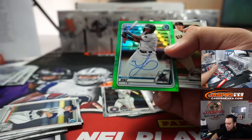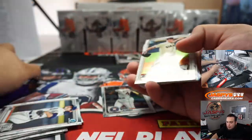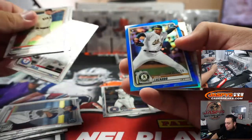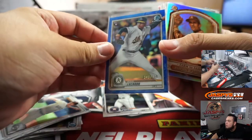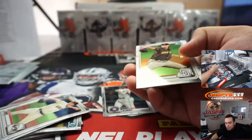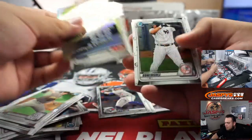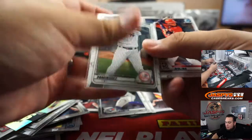And we got Luen Diaz for the Marlins, green first. Brian Crouch with that one. We got Jesus Luzardo, blue rookie, to 150 for the A's. Raleigh Fingers, farm to fame. Bo Bichette, rookie. Another Jason Dominguez, man. This is just going to add up.